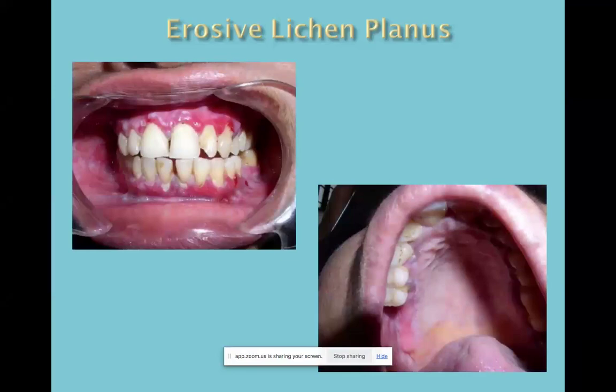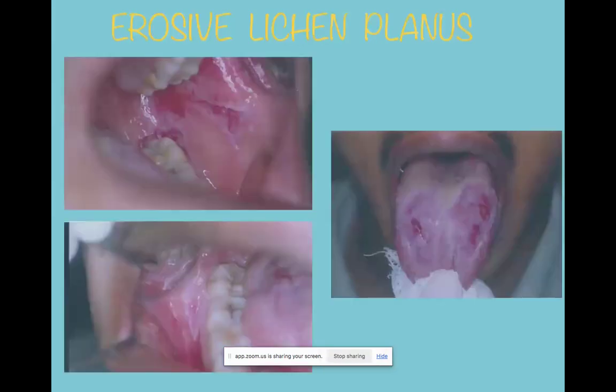Now, why do you say that this is lichen planus? If you look carefully, you can see that there are whitish striations along with the mucosal peeling off. The erosions and the whitish striations all over the mouth are the ones which suggest that it is a lichen lesion. Unless you find those whitish striations, you cannot call it a lichen planus clinically.